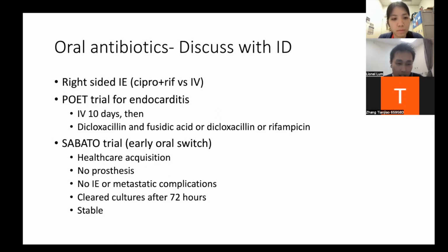The SABATO trial is still recruiting patients, if I'm not wrong. It's looking at the role for early oral switch after the initial IV course. But for Staph aureus, we are looking at a very specific group of patients where the Staph aureus is acquired in a healthcare setting, meaning maybe it's a plaque site phlebitis or something like that. No prosthesis in situ, no IE, no metastatic complications. The patient has cleared the cultures after 72 hours, and the patient is stable. Those patients were recruited for early oral switch, and we eagerly await results from that.